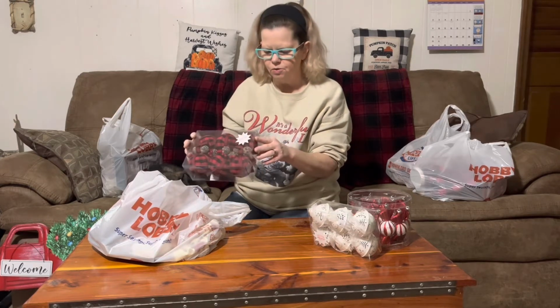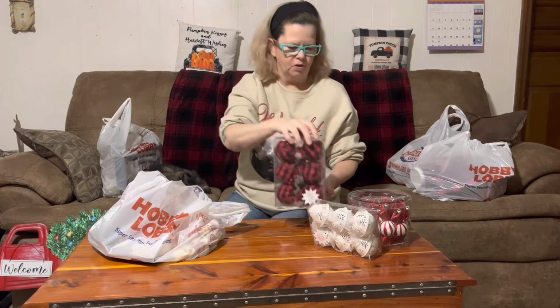Shatterproof, there's six of those, and they were $9.99, so I know I got those for less than $5.